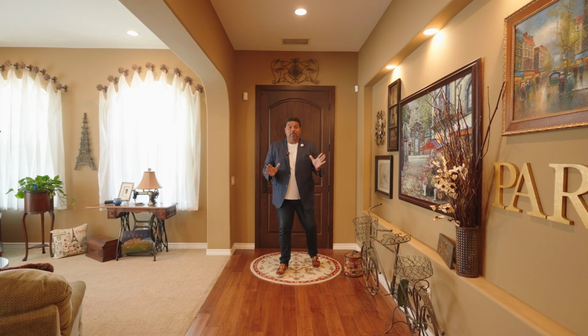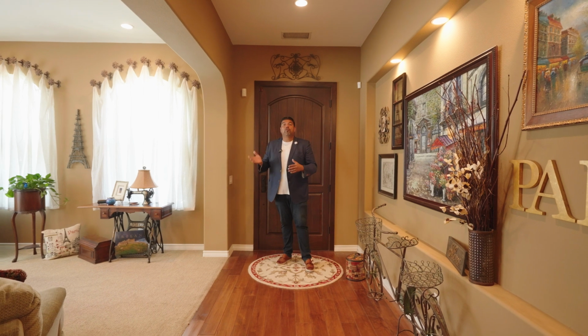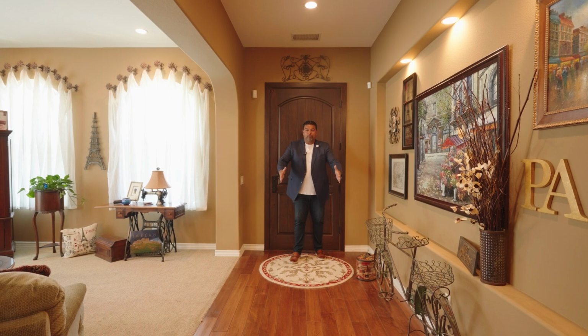Welcome home. I am so excited to share this property with you. So let's get started. Right when you walk inside, look at how tall these doors are. At least over an 8-foot door height, which I love. Being 6'4", I love a tall door. The entryway itself is gorgeous.